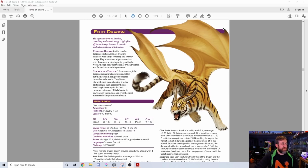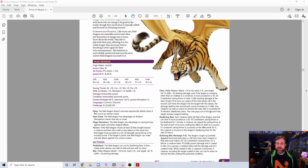My favorite part though is it doesn't give us any background as to where this creature comes from. Like, is this a weird owlbear scenario or is it just a naturally occurring creature? They're challenge rating 19 too, so don't sleep on the tiger dragon here. And they obviously have super crazy stats, as you can see. They have flyby, which makes them one of the most dangerous dragons. Keen smell, magic resistance, and still has pounce like a tiger or lion has.